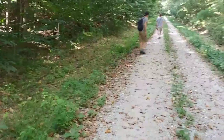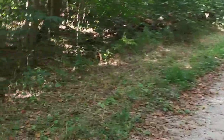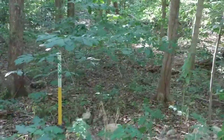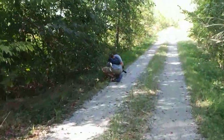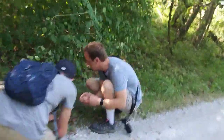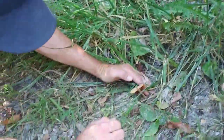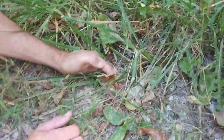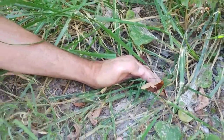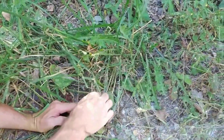Is that the spot? What are you doing? This is a ringneck, Brian, and this is what I'm used to seeing with ringnecks. Go and calm down a little bit. There he is. He's trying to come out this way. I'm looking. Just look at that area for me.